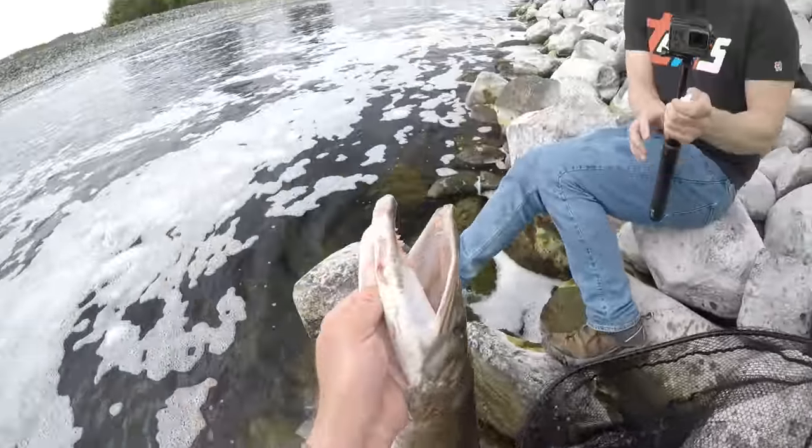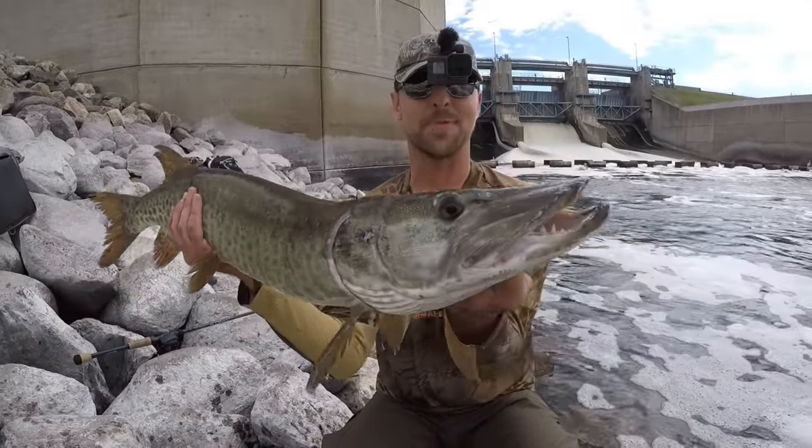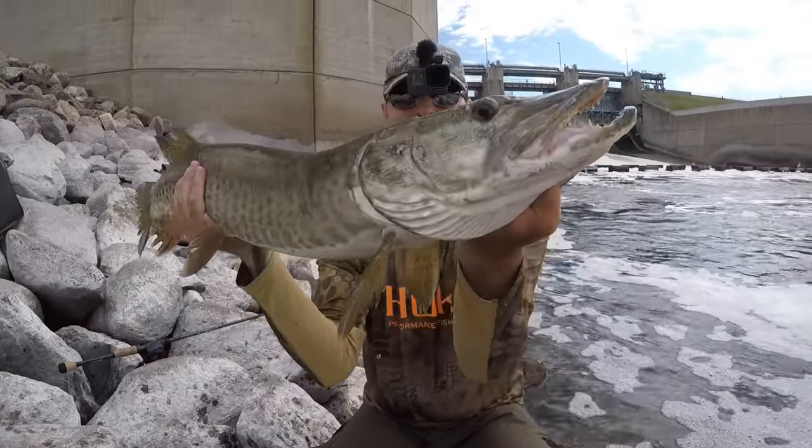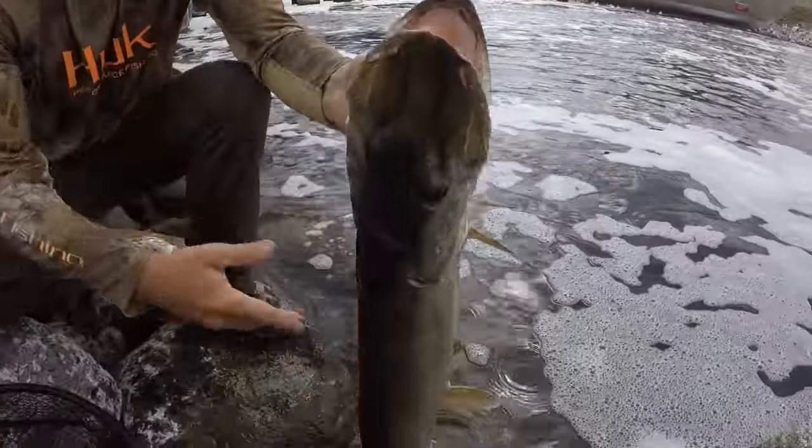Had a heck of a day out here. All right, you guys, muskie number 4 on that Whopper Plopper. Just a crazy morning out here. All right, let's get her back.